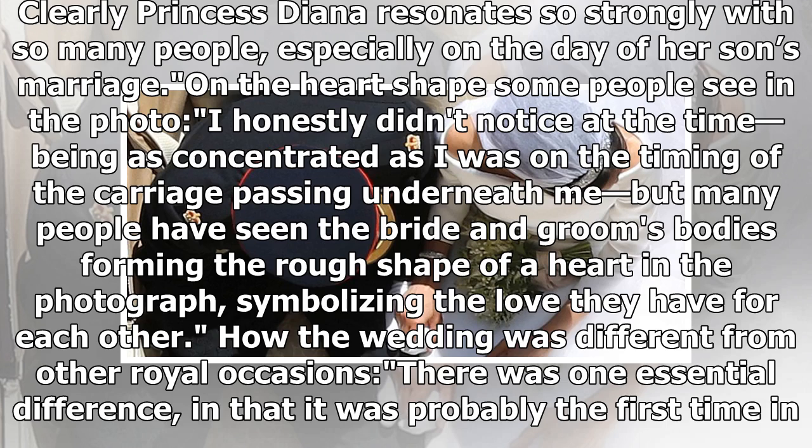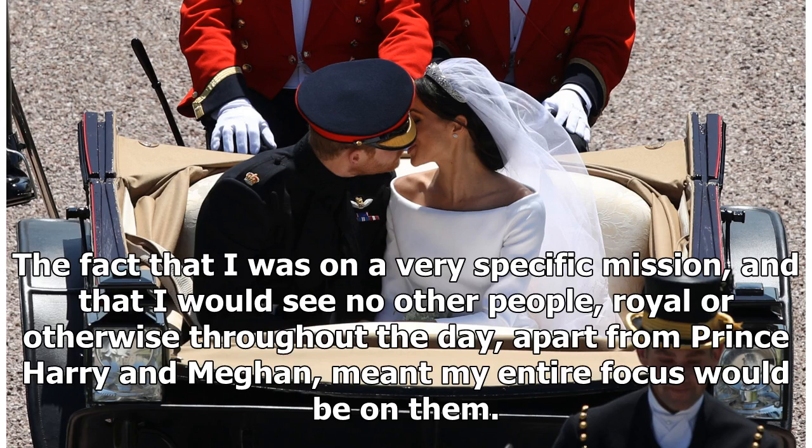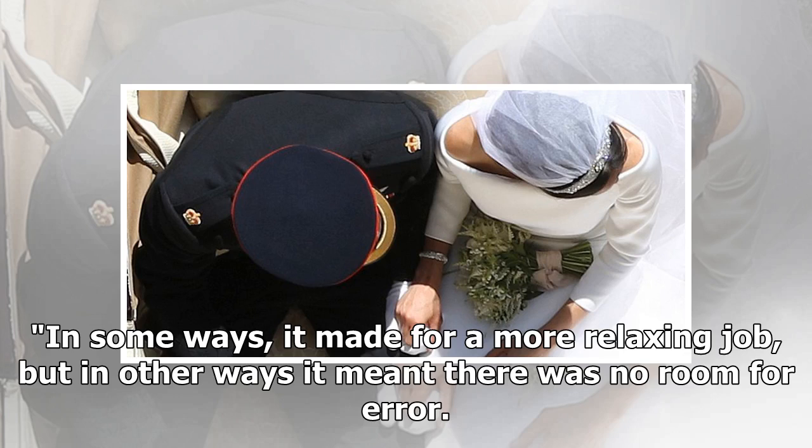How the wedding was different from other royal occasions. There was one essential difference, in that it was probably the first time in my 18-year career at the Press Association that I've shot a royal job from such an isolated position. The fact that I was on a very specific mission, and that I would see no other people, royal or otherwise, throughout the day, apart from Prince Harry and Meghan, meant my entire focus would be on them. In some ways, it made for a more relaxing job, but in other ways it meant there was no room for error.